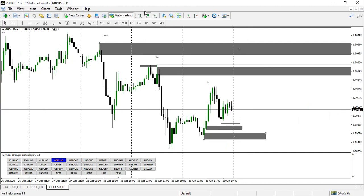So this implies that this might give us a 3A structure here, then the third one might be on this note, before we see a pullback. So I'll be waiting for a buy and also a sell. That's actually going to be a buy to sell trade.